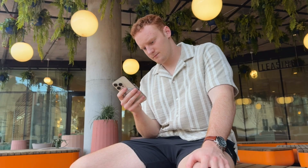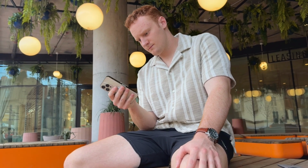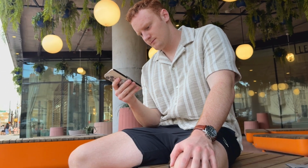So first of all, don't go out of your way to book it. Obviously only book one of these hotels if it's in your price range and it makes sense for where you're already traveling to, and then go and check Expedia and other travel portals to see if you're going to get a similar price to it.